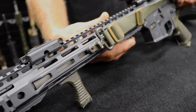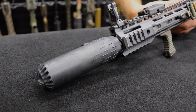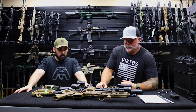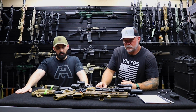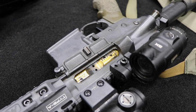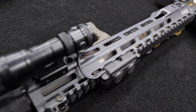I'm with you on the tape switch. I don't think it's even arguable at this point. I think having the tape switch where your support hand is going to land is a foregone conclusion. That's where it should live. If you have a flashlight, you can limp into it. There's a lot of options out there, a lot of great options, and even some affordable options that are pretty damn solid.